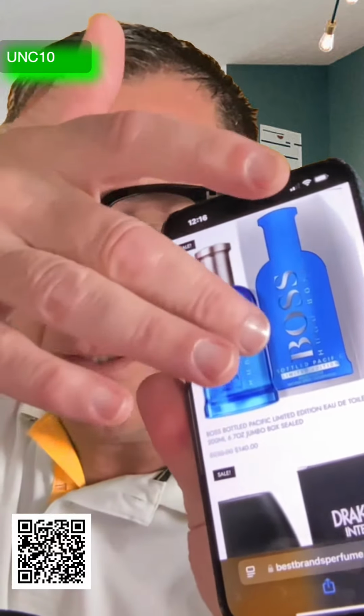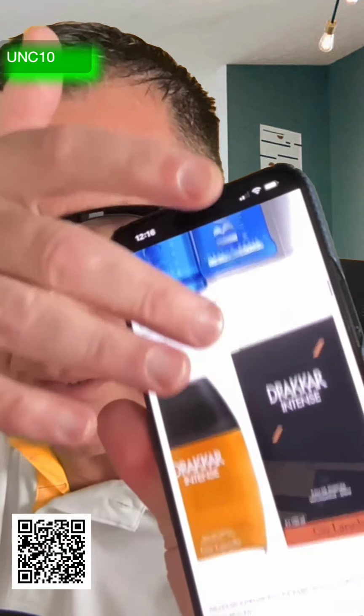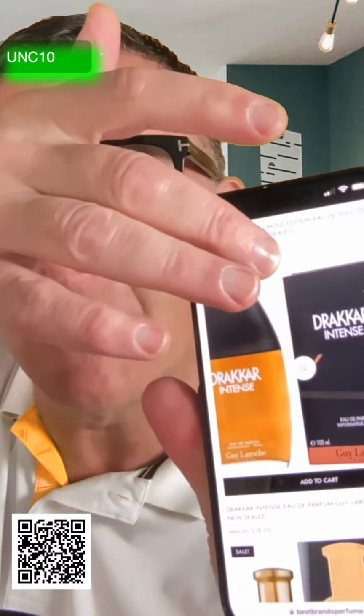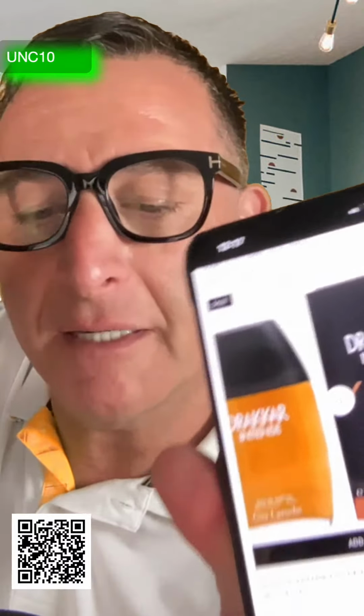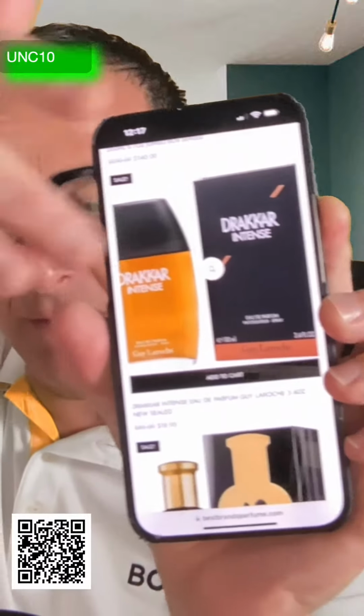Here you go. Drakkar Intense. I love this fragrance. To me, I got like 7-8 hours out of it. It's the new Drakkar. It has nothing to do with old Drakkar, but it's $18.95 brand new in the box. Yep, $18.95. That's a good one.